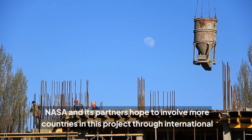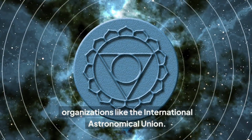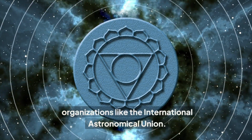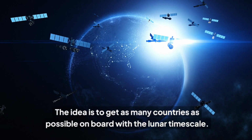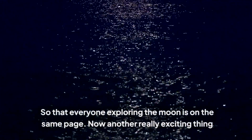NASA and its partners hope to involve more countries in this project through international organizations like the International Astronomical Union. The idea is to get as many countries as possible on board with the lunar timescale, so that everyone exploring the moon is on the same page.